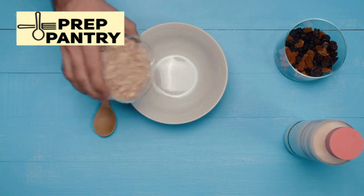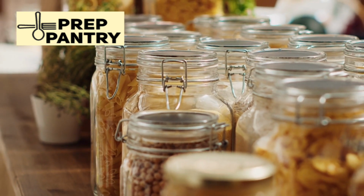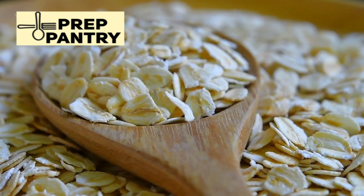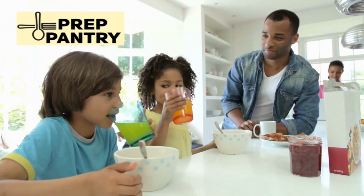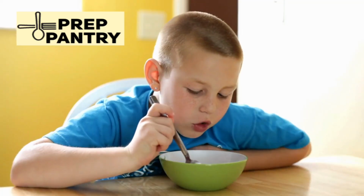Breakfast deserves attention too, and that's where oats and cereal come in. These are reliable, budget-friendly staples that last for months and require minimal preparation. Oats are incredibly versatile. Make oatmeal, use them in baking, or add them to smoothies for extra fiber and nutrition. Cereal is perfect for quick breakfasts or snacks, especially for families with kids. It's shelf-stable and satisfies cravings for something crunchy and sweet.